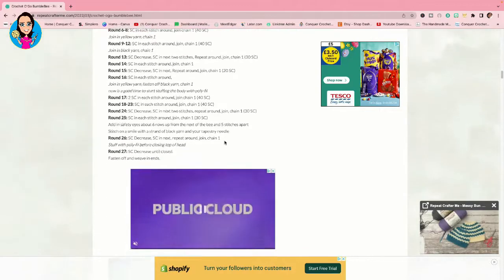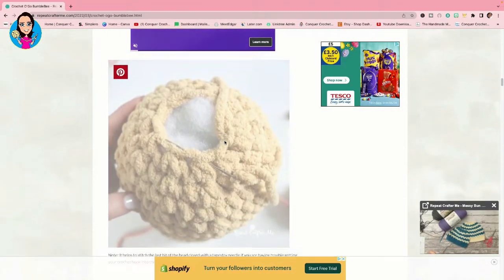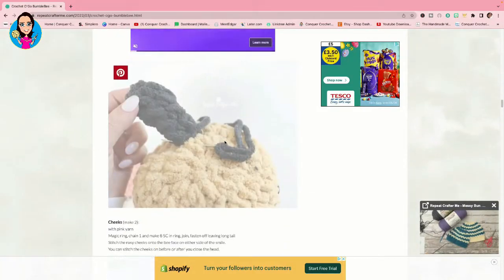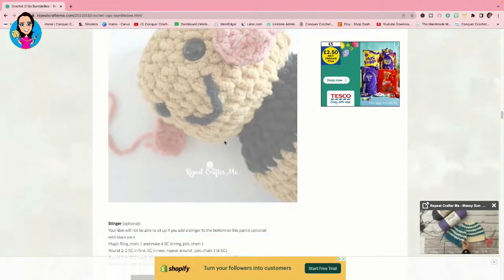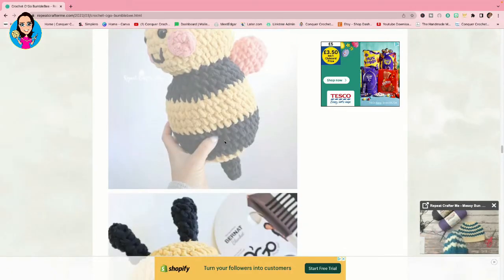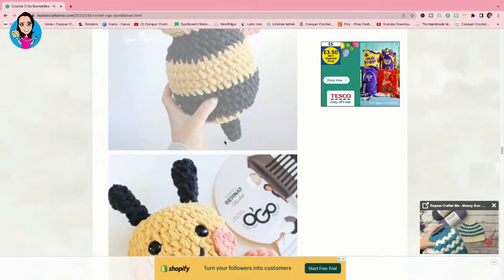So yeah, the patterns are all there for you. Obviously you get adverts because that's how they make their money, but I think we can put up with a few adverts given that we're getting crochet patterns for free, and they are amazing patterns.